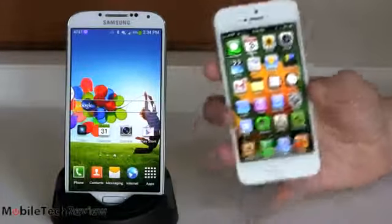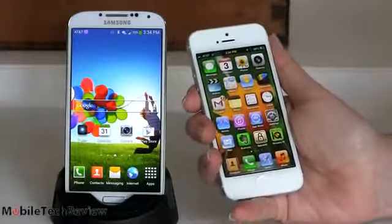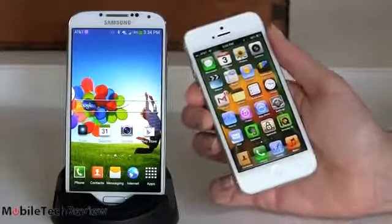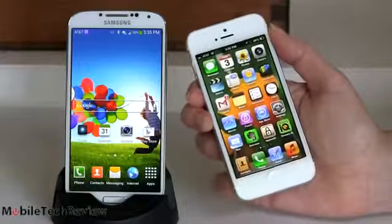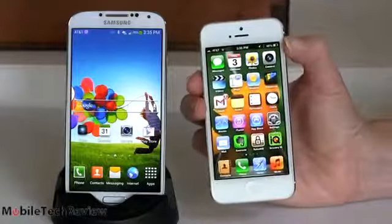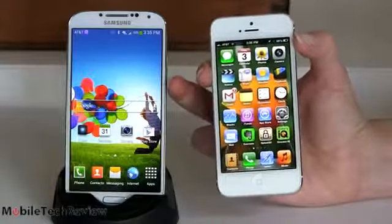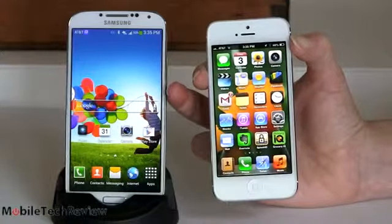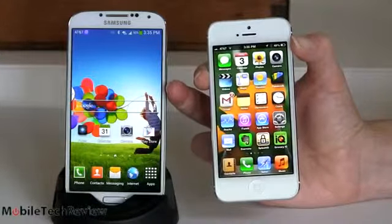What do you want? Do you want portability? Do you want something really easy to hold? Do you have small hands? Are you perhaps your average size woman, which I am not. I am much taller than the average size woman, so I can carry either of these pretty easily. If you want the small size, it's the iPhone. If you want the big cinematic experience on your screen and easier to read text in web pages without zooming, it's the Samsung Galaxy S4.